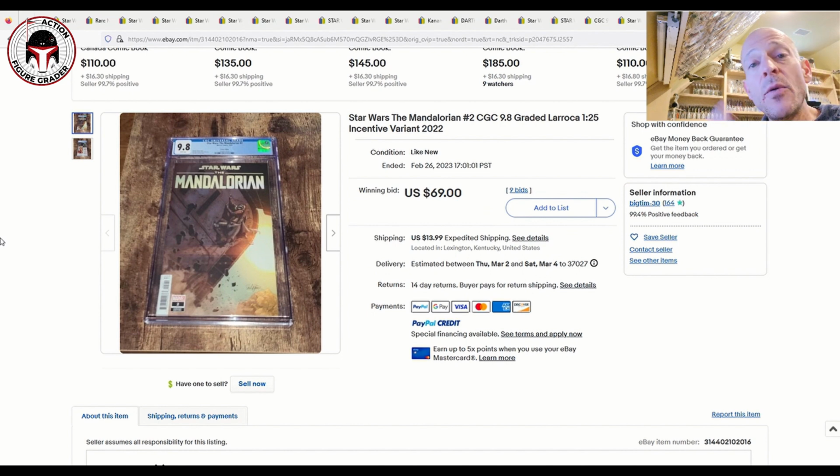So anyway, just a lot of really good data out there related to comics, related to the vintage Marvel run, all the way to fairly recent releases. Lots of good deals to be had out there. And if you collect these CGC graded Star Wars key issues, best of luck and happy hunting.